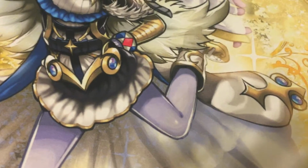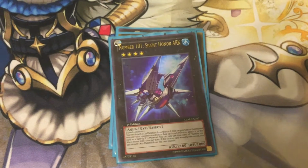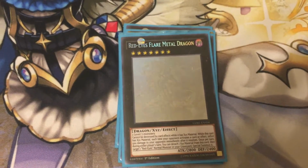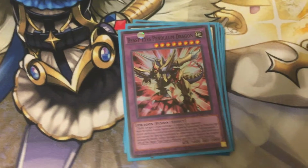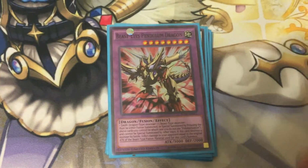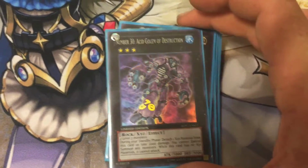Then, side deck, we've got one copy of Otter's Rebellion Dragon, one copy of Giant Hand, one copy of Honor Arc, one copy of Abyss Dweller, one Red-Eyes Flare Metal Dragon, one Ignister, one Beast Eyes. Actually, this isn't a bad card, you know, you get over Dark Destroyer and stuff with it, which is really nice. One copy of Beyond, one copy of Acid.